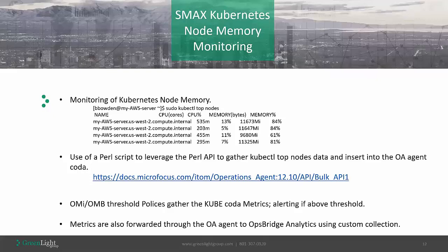So in order to monitor that, we have a Perl script that uses the Perl API, and we gather the Kubernetes node memory for all the nodes, and we place that into the OA agent's CODA. Once we have it in CODA, we can monitor it through threshold policy. We're also forwarding that information over to OpsBridge Analytics, so we can do analytics against it, reporting, and those types of things. I've included a link here. I think we're going to put that in chat. This is the document on how to get that insert to work.